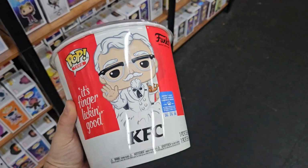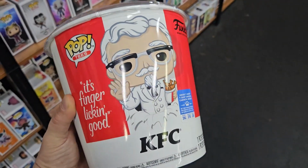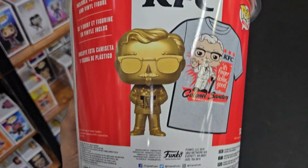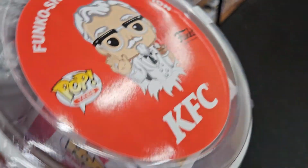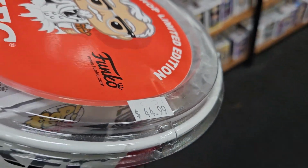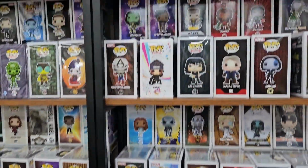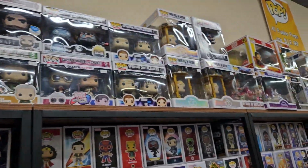Alright, I was really excited for this. It even is the 2X, because if you know these shirts, they shrink so bad. This is the Funko exclusive, comes with that golden one and that shirt. Pretty cool looking shirt, but I've got to say that price is way too steep for me for just that, so I'm going to pass on that after all. But yeah, that's the one that I was excited for at first.